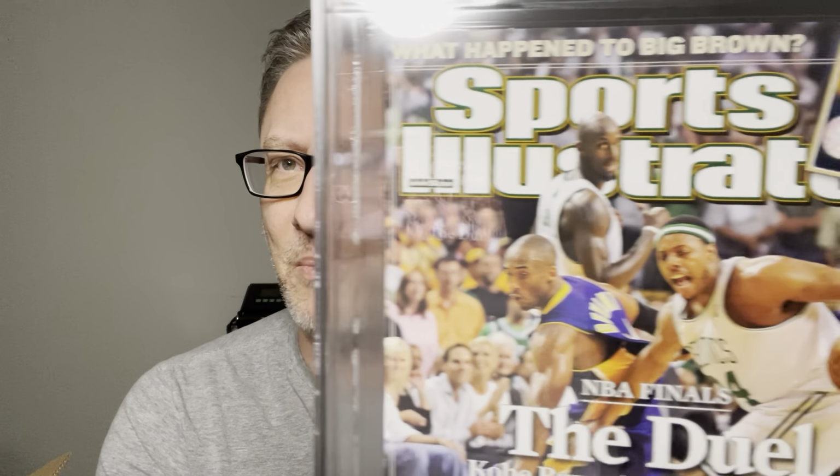This is another variant cover. The Detroit Red Wings were on the other cover that week. So I'm a huge Kobe fan. Everything Kobe related, still red hot. But I need to look into Paul Pierce. I think this may be Paul Pierce's first cover. But that's a beauty. Look at Kobe right there. You got Kevin Garnett in the background. That's a great cover. Great cover. 2008 and a 9.8. Now we're talking. That's a way to do things.